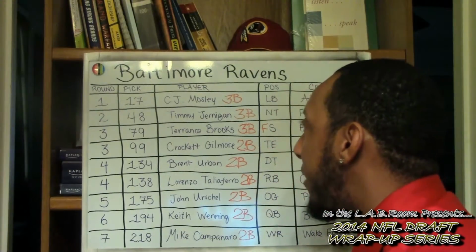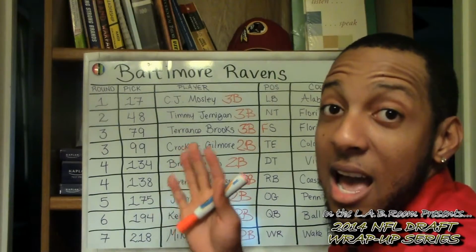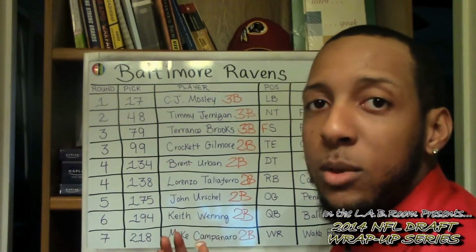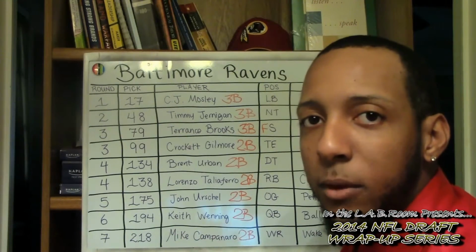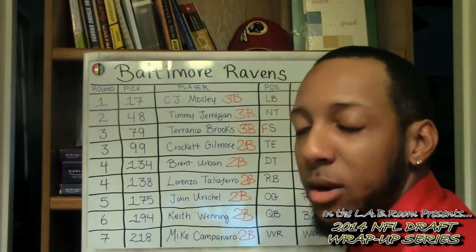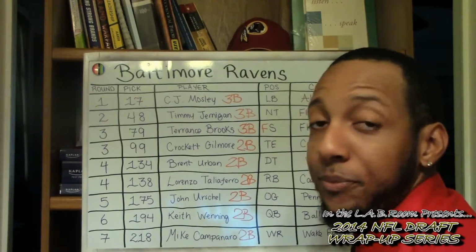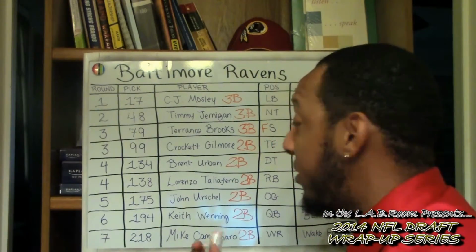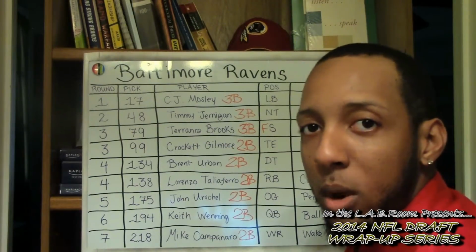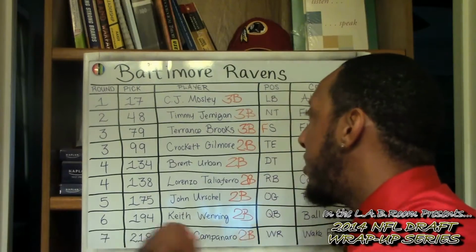So you look at this draft as a whole. 1st round, C.J. Mosley, triple. I just don't see what everybody else sees. Can't give him a home run because I don't see what everybody else sees. I see a solid football player that has some really good traits, but I don't see him being great at one thing. 2nd round, Timmy Jernigan is another guy that I feel like is a perfect fit for this Ravens defense, going to complement Haloti Ngata well along that defensive line, going to help you stop the run and be more stout at the point of attack. He's a triple.